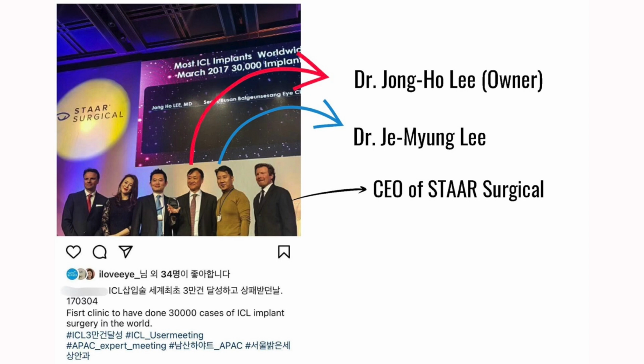Vertical ICL was created by BGSS, and it's actually the only clinic that does it in the world currently. If you can see in the picture, Dr. Jong-ho Lee is the owner of BGSS, and Dr. Jae Myung Lee is my surgeon that performed the surgery, and they are both recognized as the best doctors according to Star Surgical, which is an ICL company. So that's a very, very big deal.